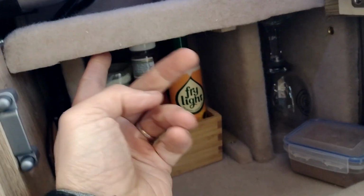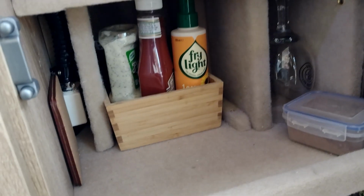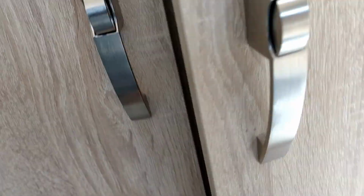Now we do have some electrics in this section here, so all this is actually, as you can see, just comes out, so it all comes apart easily and we can access the electrics if need be. Saucepans, frying pan go underneath.